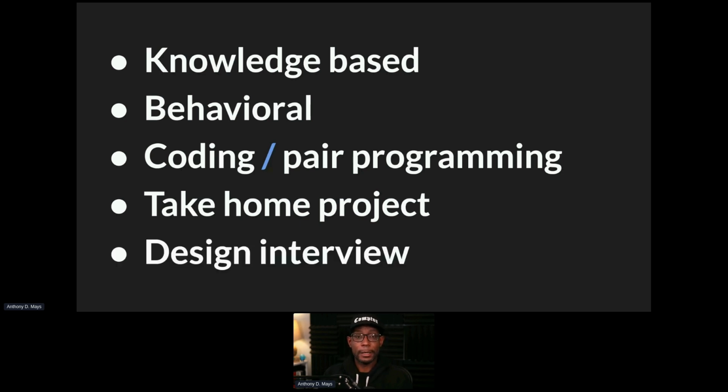And then there's the design interview. 2 kinds of design interviews. There's the system design interview that will ask you to build some large-scale system. And then there's a smaller design interview that's like, can you build a class that does these specific things? That solves some general problem. So whether you're junior in your career or whether you're senior, you're probably going to face a design interview of some kind. So you should be ready for that.